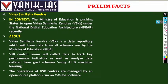Next is the Vidya Samiksha Kendras. The Ministry of Education is pushing states to open Vidya Samiksha Kendras under the National Digital Education Architecture. Vidya Samiksha Kendra is a data repository which will have data from all schemes run by the Ministry of Education. The control room will collect data to track key performance indicators as well as analyze data collected from government schemes using AI and machine learning.